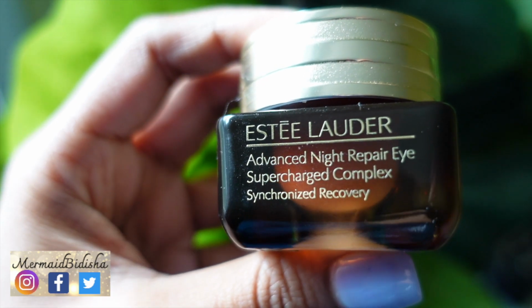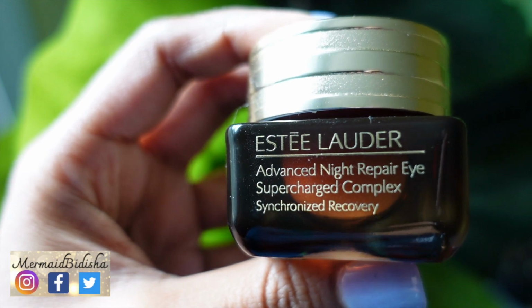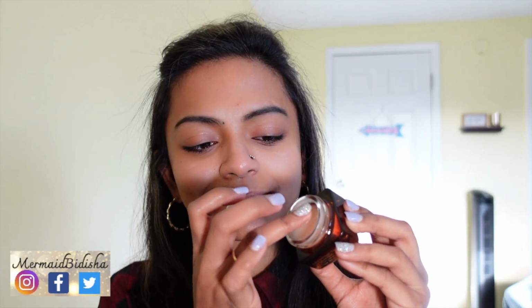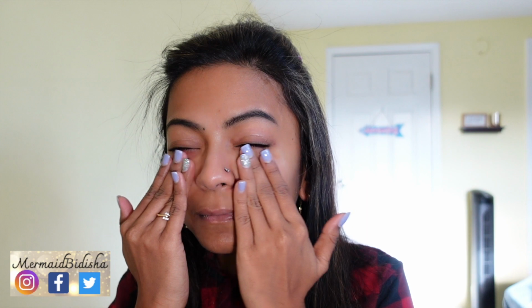Never underestimate the power of a good eye cream. This is Estee Lauder Advanced Night Repair Eye Supercharged Complex. Just look at the texture. It's so bouncy and I love applying it in my under eye area, and also I keep massaging slowly so that it gets into my skin thoroughly. So that's pretty much it for men's skincare. Guys, don't neglect your skincare routine.